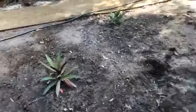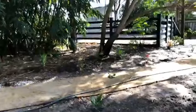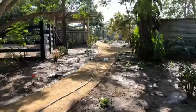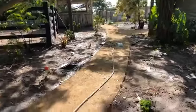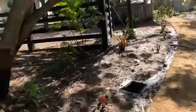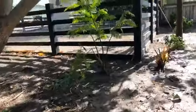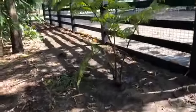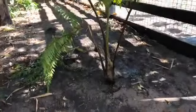So more plants. We've got this amazing jacaranda tree that flowers once a year. It creates a kind of canopy over our path that leads back up to the chook shed. Got a tree fern here, which I accidentally snapped one of the branches of this morning. But if we just cut that off, it'll grow a new frond.